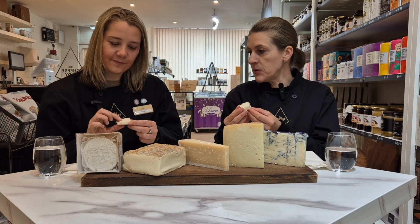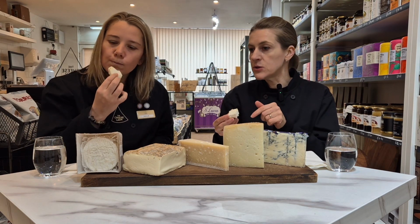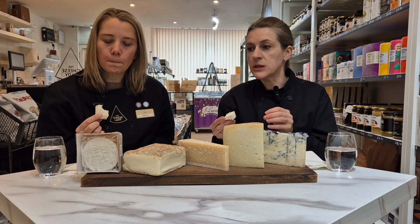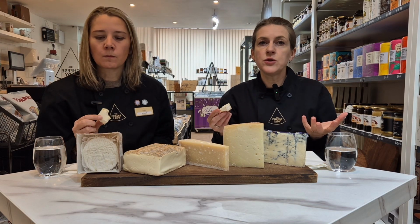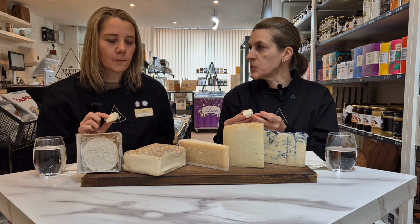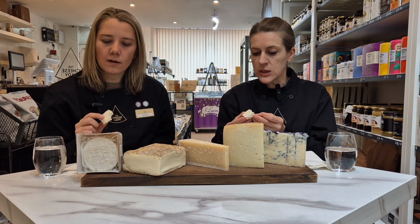The rind is edible, yes, and I love how you mentioned the 3 textures. I have to say the La Tour that we have today is quite young. It still has a long shelf life on it. And it's great to enjoy it when it's young, when it's a bit more ripe. At this stage, it will be probably a little bit lighter in flavor and nice and moussey.